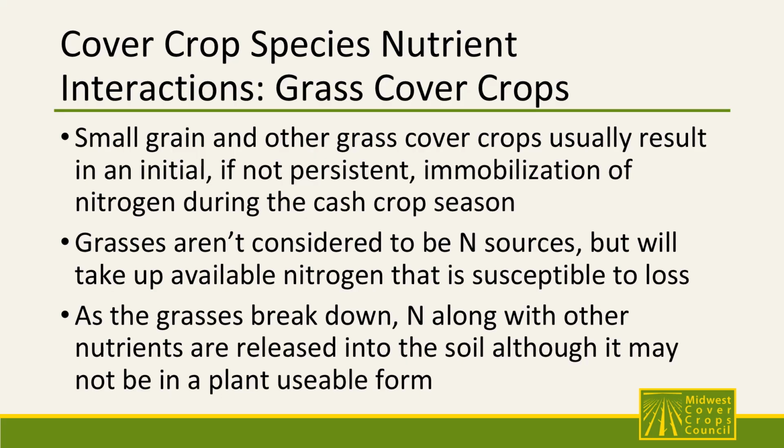Grasses aren't considered to be a nitrogen source, but they are very good at scavenging nitrogen. So they will hold that nitrogen, preventing nitrogen loss and keeping it in the field for years to come. As these grasses break down, nitrogen and other nutrients are going to be released into the soil, but it may not be in a plant-usable form. So we're going to see some nutrient cycling, but it may not be immediately available to your cash crop.